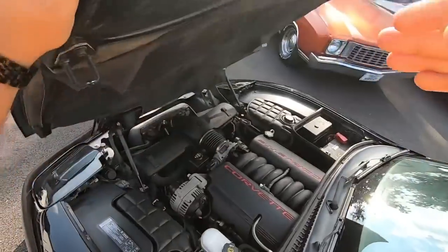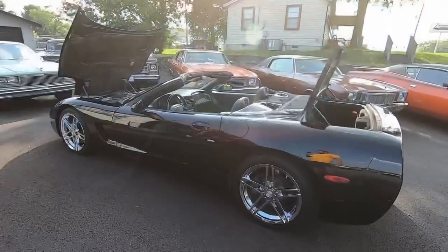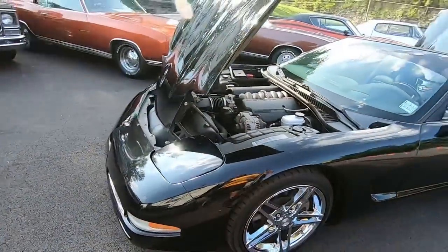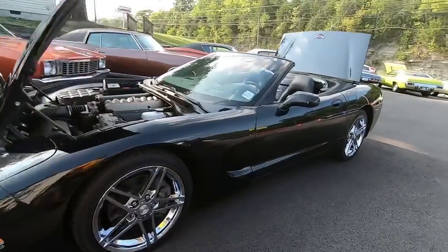Okay. Getting ready to do a walk around video. I'll be back in just a moment. Okay, we're back here. I'm gonna be pointing out chips, scratches, flaws, going over everything on the car. That way you know the rest about it. Let's get started here. Coming around the front end.